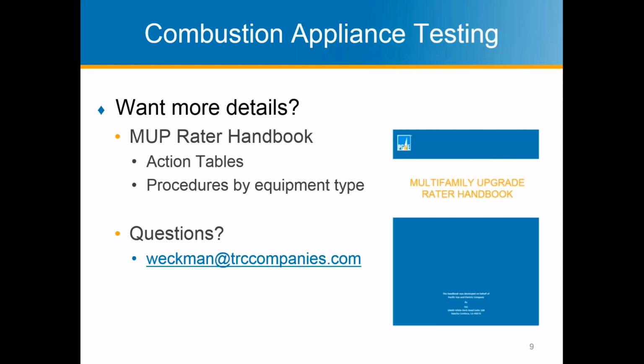Likewise, we want to hear from you if you're having trouble with combustion appliance testing so that we can continue to clarify and improve processes. So I've got my email up there on the screen. I'm sure it's going to be at the end as well. And with that, I'm going to hand things back over to Matt, and we'll move on to the next section.